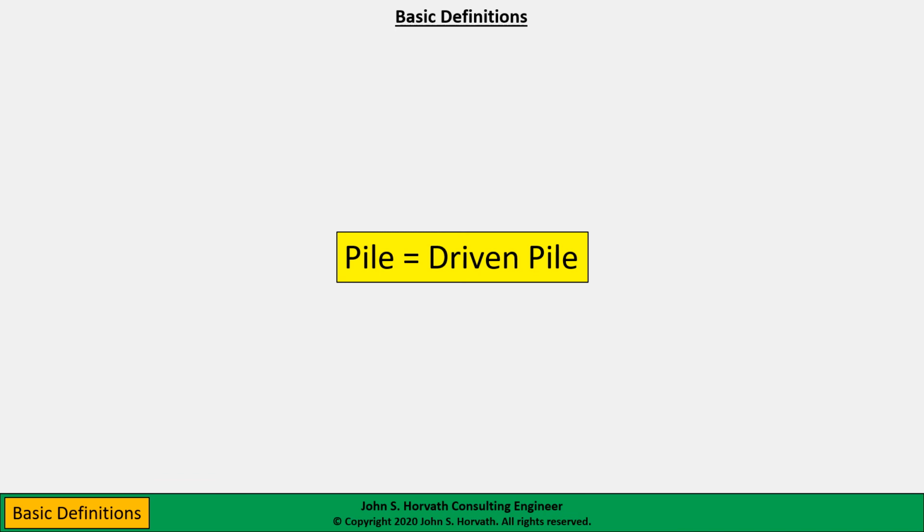But I emphasize this terminology because I do appreciate that in most of the rest of the world outside of the United States, the word pile is used for all types of deep foundation elements. So it's necessary to say driven pile or bored pile, what we call a drilled shaft here in the United States, or a jack pile, augered pile, torqued in place pile, whatever. So you need to get that terminology straight up front.